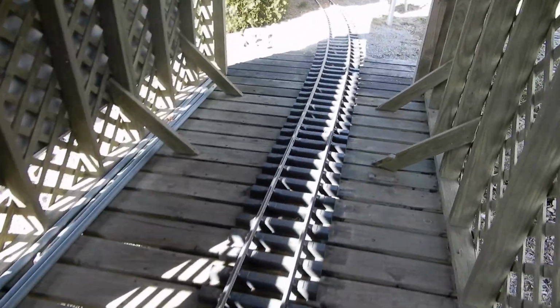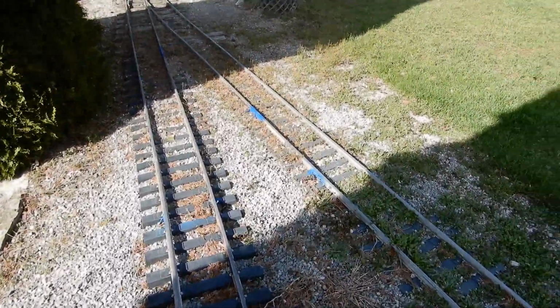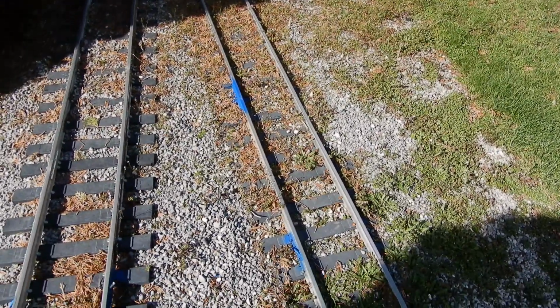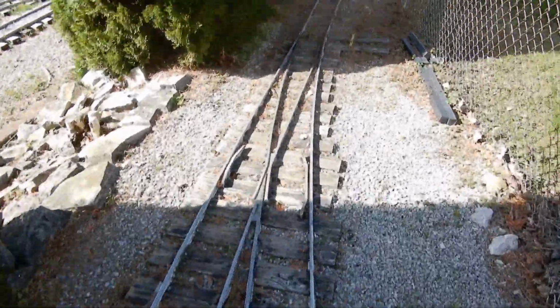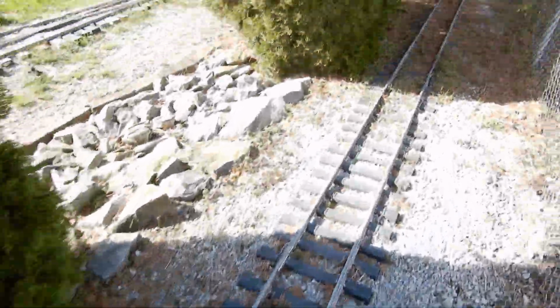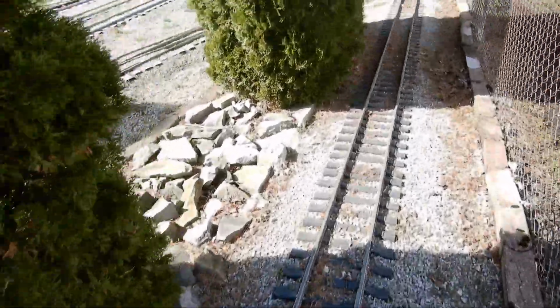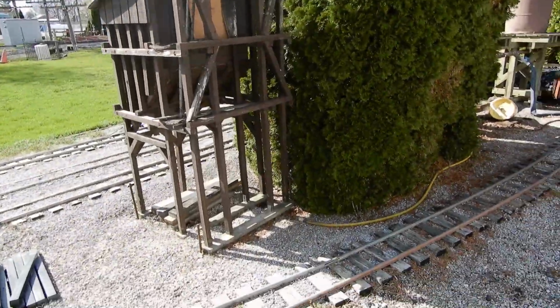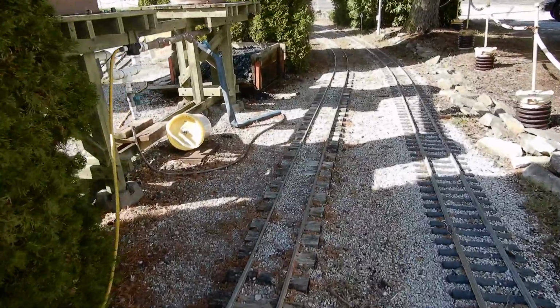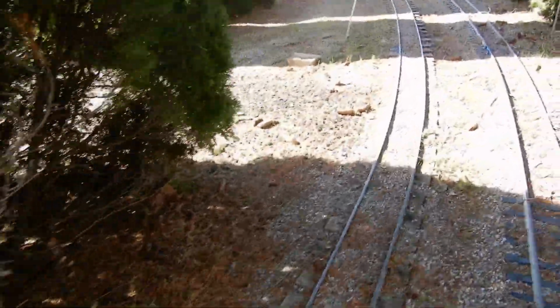Okay. Not sure what the blue is, although it seems that it's for communication with the signal system. So electric wiring. Again, fairly sophisticated and elaborate operation. The coal for the steam locomotives.